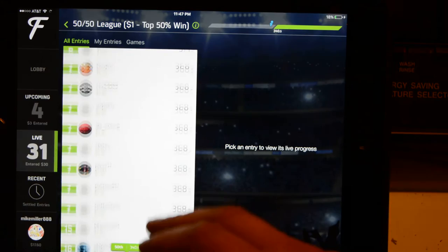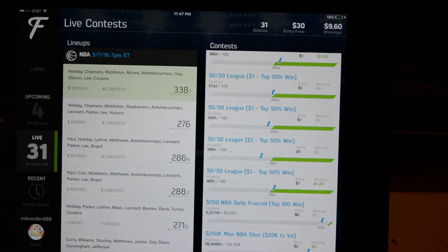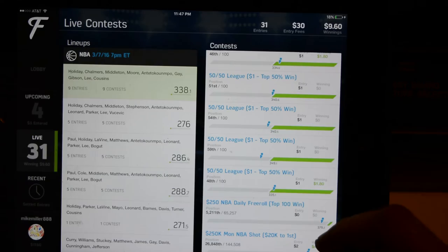368.9. Number 7 through number 15. We took 8 entries in a... that's 8% of it. You guys really think that there can't be that much differentiation? It doesn't make sense. It just doesn't make sense.